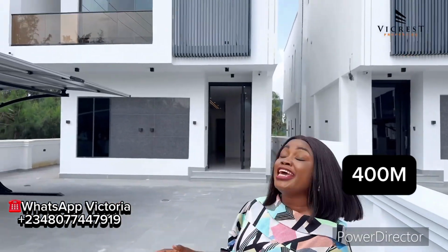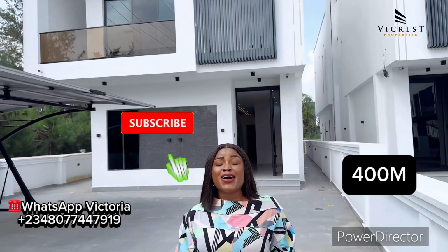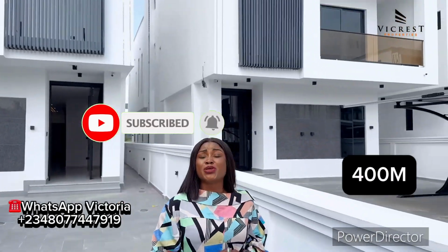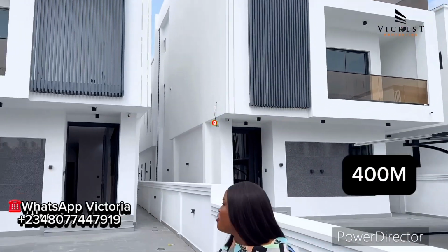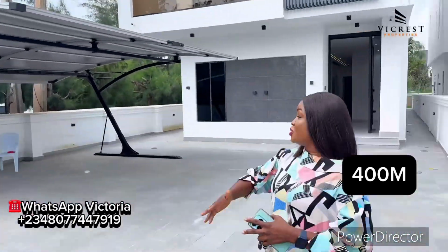House for sale in Lekki Lagos Nigeria. This is a house for sale in Lekki County here in Lekki Lagos Nigeria. Here is a lot of 5 bedrooms, fully detached duplex with swimming pool and total compound right there in Lekki Lagos Nigeria.